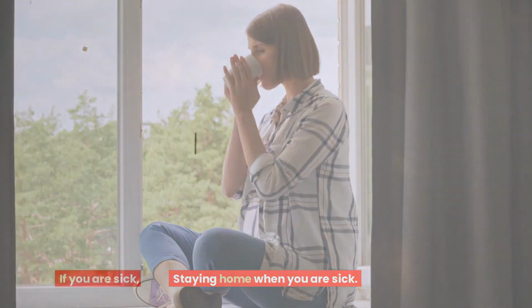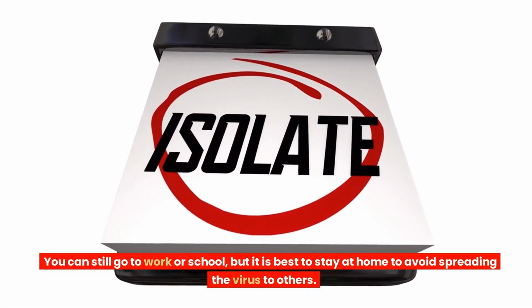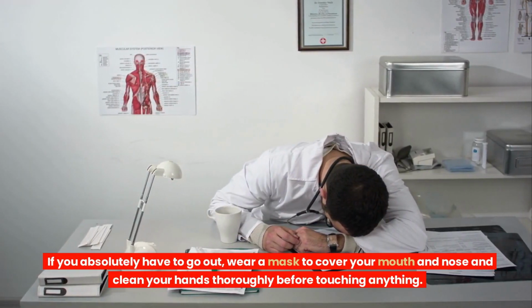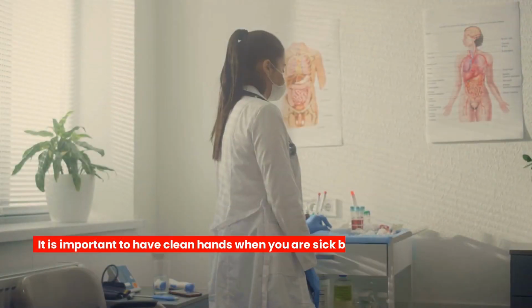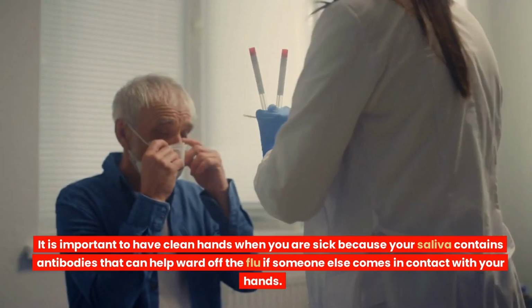Staying home when you are sick. If you are sick, it is best to stay home to avoid spreading the virus to others. You can still go to work or school, but it is best to stay at home to avoid spreading the virus to others. If you absolutely have to go out, wear a mask to cover your mouth and nose and clean your hands thoroughly before touching anything. It is important to have clean hands when you are sick because your saliva contains antibodies that can help ward off the flu if someone else comes in contact with your hands.